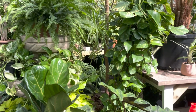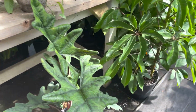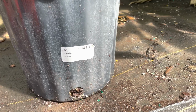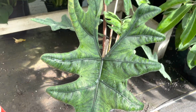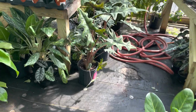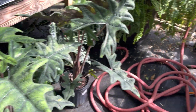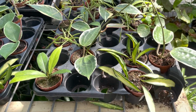And I just love stepping into this greenhouse. It instantly makes me so happy because they have beautiful plants like this Alocasia Jacqueline, which was huge. It was massive. I'd never seen one so big, and it was only $99. I remember when tiny Alocasia Jacquelines or corms were more expensive than $99. So that just blew my mind, honestly. And oh, they had more. They had a lot more. I counted at least half a dozen here. So if you're looking for one, I would go ahead and get one of those.